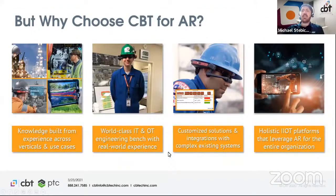So why is CBT for AR? Well, we have the knowledge built from experience across many different verticals and use cases. We have world-class IT and OT engineers with real-world experience to deliver successful outcomes and deliver the ROI needed. We deliver customized solutions and integrations with complex existing systems. We recently did this for one of our customers, integrating PTC's Vuforia engine into an existing training application. We customized, built, and delivered the entire AR experience for them.